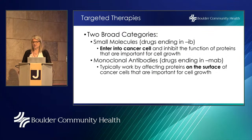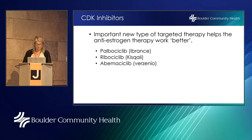These oral targeted agents are being used now in all types of cancers, and super, super exciting. Another broad category of targeted therapies are what we call monoclonal antibodies. These are protein antibodies that are given by IV, and they are targeted against proteins on the surface of cancer cells that may be causing the cell to grow and divide, grow and divide. And so these monoclonal antibody proteins attach to the surface of the cancer cell and basically inhibit its growth.